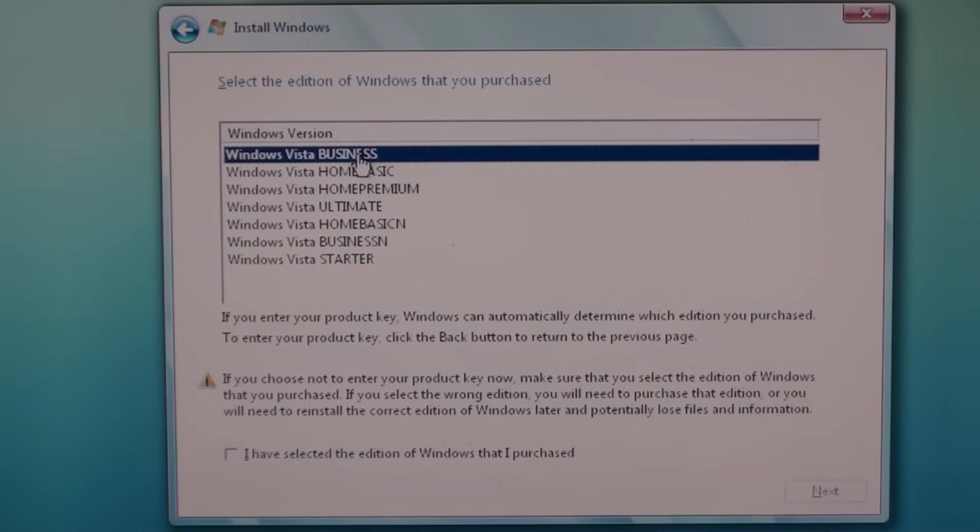Home Basic N and Business N editions of Windows Vista ship within the European Union without Windows Media Player in accordance with EU sanctions brought against Microsoft for violating antitrust laws. So screw that. I want my Windows Media Player. All right, so Vista Business is equivalent and is upgrade compatible to Windows 7 Pro.